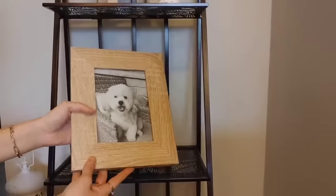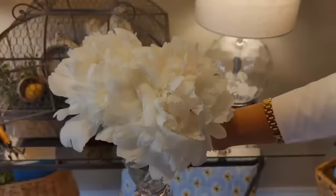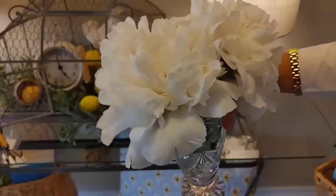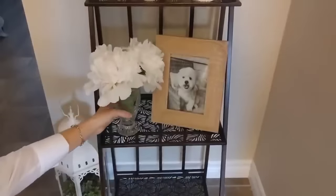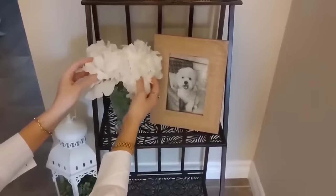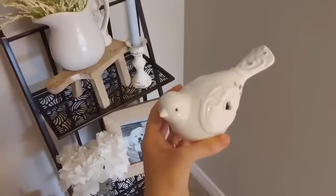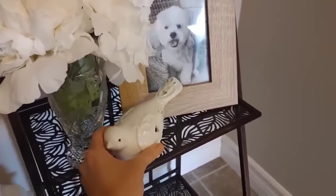I had to add this little picture of my sweet little Holstein. I love this photo of him. And then my dad and stepmom have a gorgeous peony bush in their yard, and everything was in full bloom over the weekend. So I did pick some peonies. I love peonies. These were in my wedding bouquet, and I just think they're so gorgeous. They do collect a lot of ants, but I made sure there was none in there, and I just love them. And then I'm going to also add this adorable little bird. To me, it just says summer.